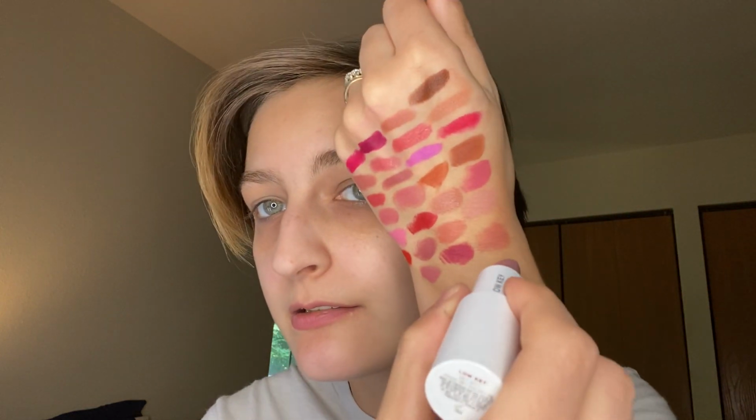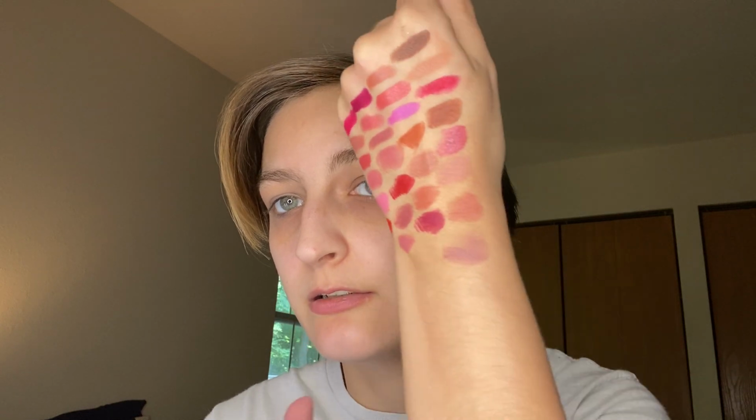I have three Pat McGrath ones. We have Executive Realness. I said that wrong, but whatever. Close enough. Look at that. There is Soft Core. I'm gonna have to wipe my hand here. Unless I just keep going down. We have Elson 2. A nice soft red. I have one Milk lipstick in the shade Loki. I love this lipstick. There's Loki.